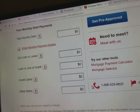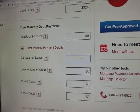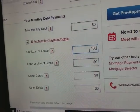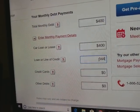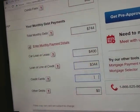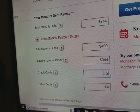Let's be honest now. $400 for your Mercedes per month, even though it's a lot more than that. Line of credit, let's say $344. Credit cards combined on a blended rate, let's say $288.